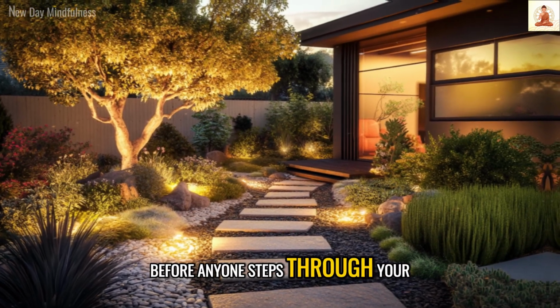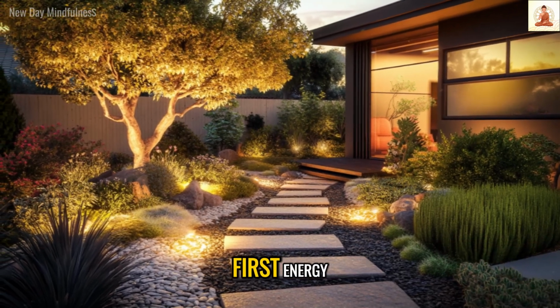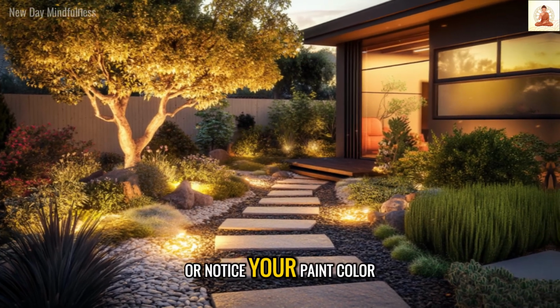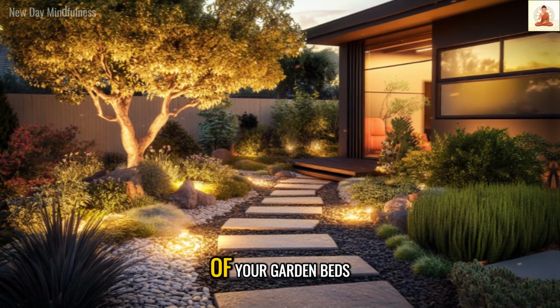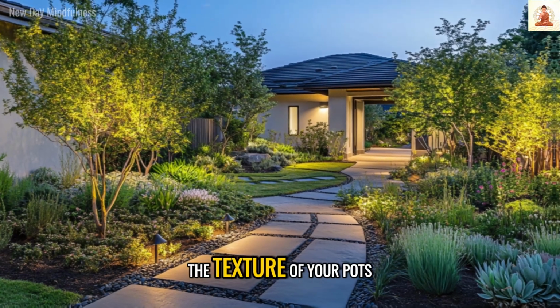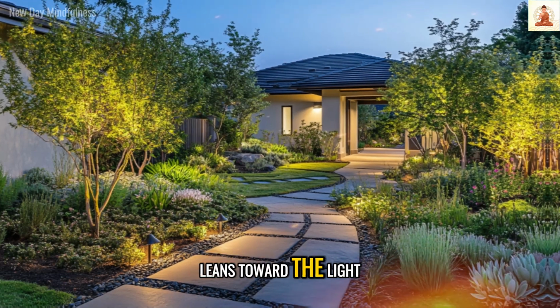Before anyone steps through your door, something far more subtle arrives first. Energy. It doesn't wait for your welcome mat or notice your paint color. It senses everything. The shape of your garden beds, the slope of your path, the texture of your pots, the way a single leaf leans toward the light.